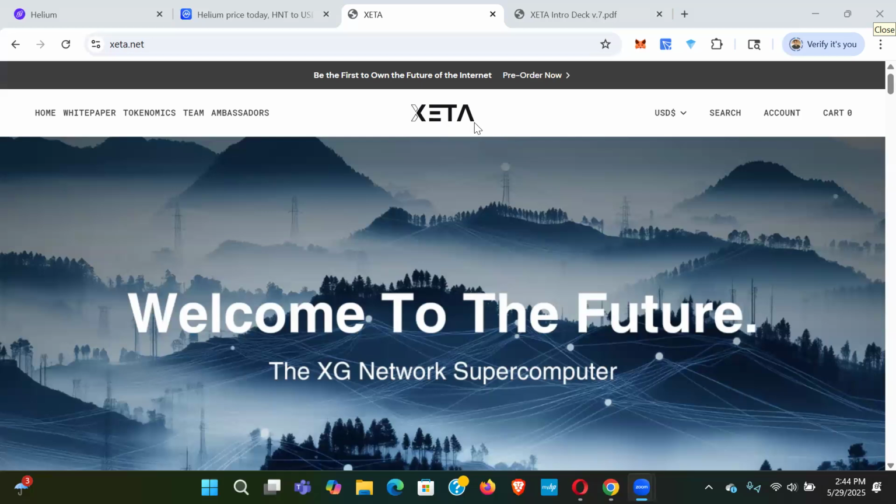With Zeta, you're actually purchasing a device, and when you hook up the device in your home, it does two things. Number one, it speeds up your internet service. But on top of that, just by plugging in the device, you're actually able to earn tokens. So very familiar. Let me bring you back a little bit to give you a point of reference.